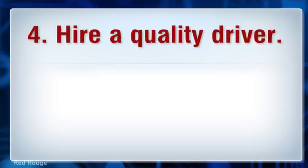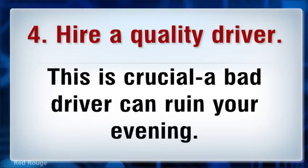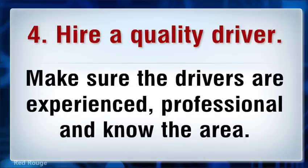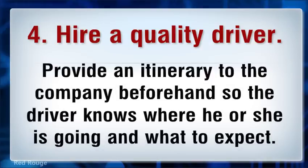4. Hire a quality driver. This is crucial. A bad driver can ruin your evening. Make sure the drivers are experienced, professional and know the area. Provide an itinerary to the company beforehand so the driver knows where he or she is going and what to expect.